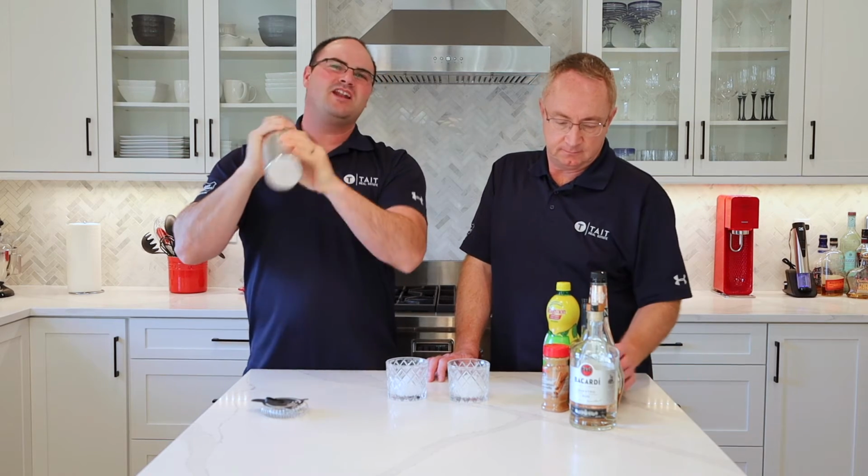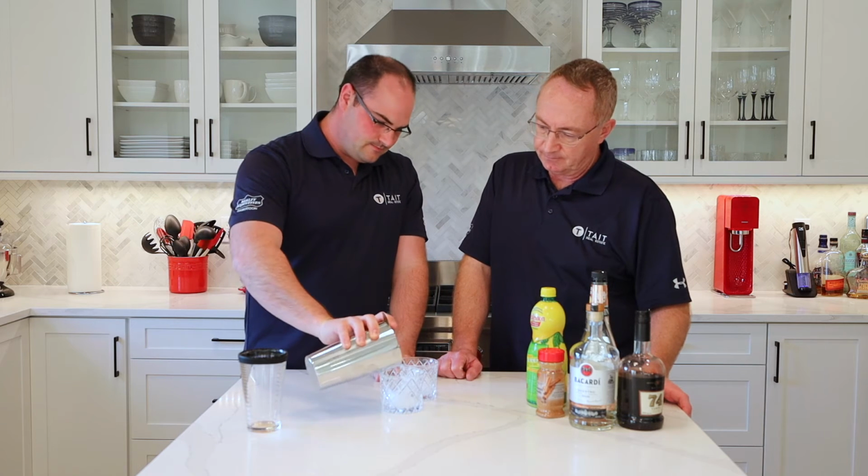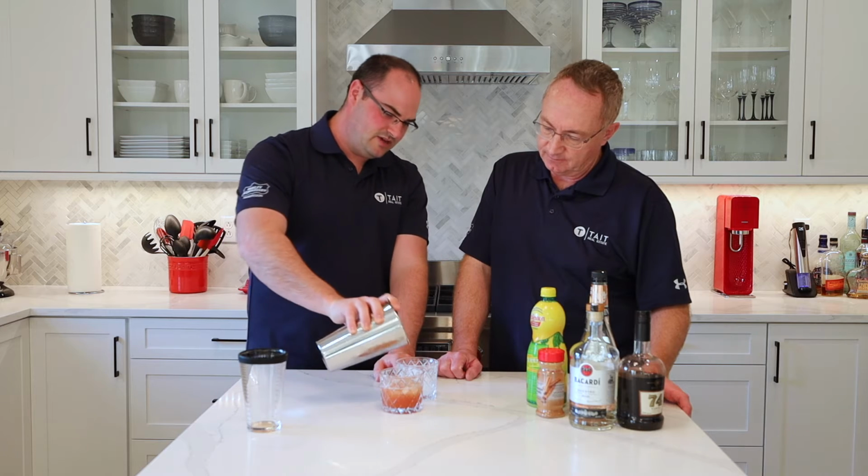Smell the cinnamon. Yeah. Apricot brandy is sweet too. And so is the port. So yeah, maybe that'll help balance it out. I feel like this is gonna be like mulled wine. Yeah, it kind of smells like that. Let's go take a look. Okay. Oh, interesting color. Kind of a peachy color.